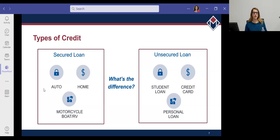Whereas with a secured loan, if I'm taking a loan out for a car, there's a physical, tangible car attached. For a home, there's a physical, tangible building. Motorcycle, boat, RV, four-wheeler, same thing. There's an object that can be taken away. So a secured loan has collateral. Collateral is a fancy word for those objects. If you don't pay your loan, your home will be taken back. Your car will be taken back. Your boat will be taken back by the financial institution who actually paid for it.